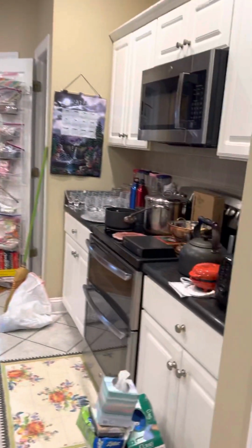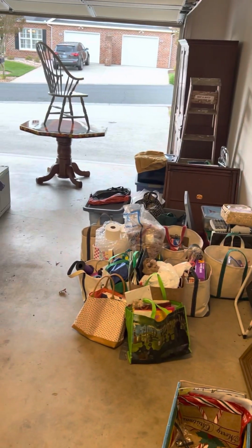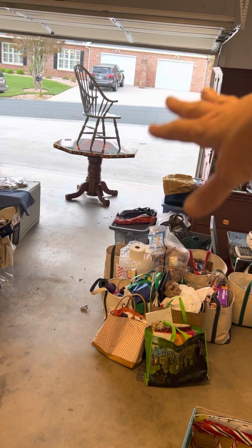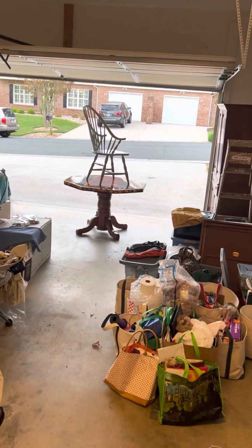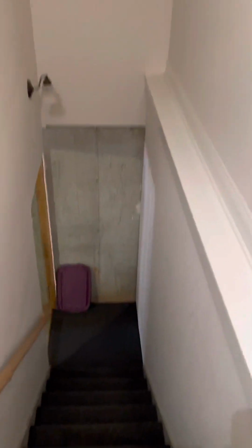We've got the kitchen, laundry area, put pots and stuff on there. Garage. Checkout will be here in the garage. And then you can leave. And you'll be able to pull up in the driveway and we can load you up. So that's got to be sorted out. And then basement.